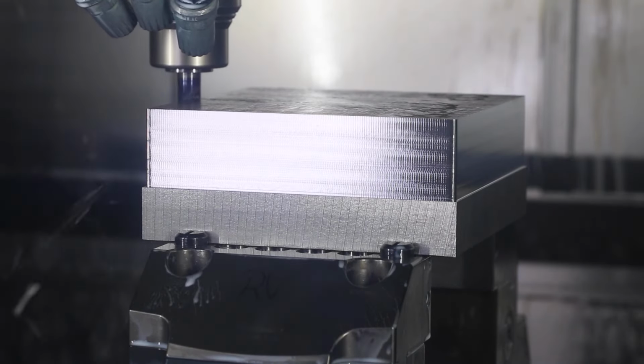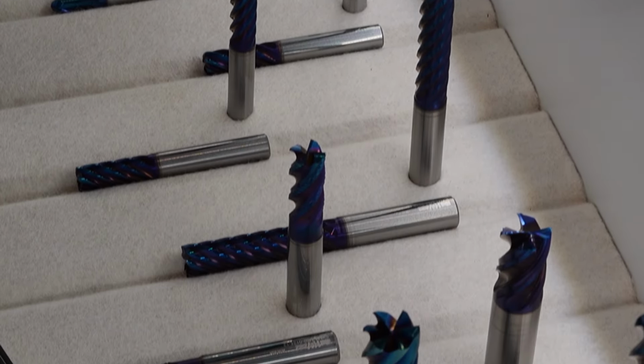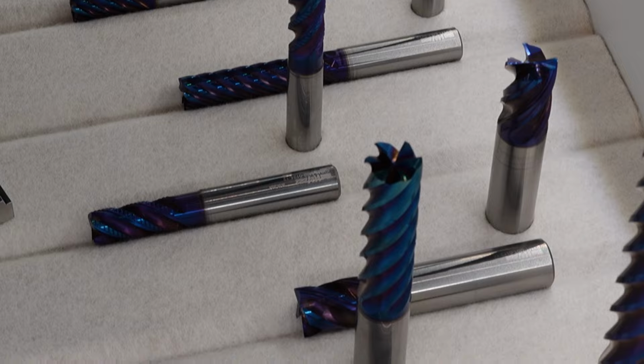Here again also trochoidal end mills, mirror makers, chip makers, slot makers. So we have all the range also inside this product program. It's great to see that you've not just got the full range in one type of end mill. You've got the whole range for each type of end mill, for each type of material, and that shows that the customers have asked and you've listened to what the customer needs.